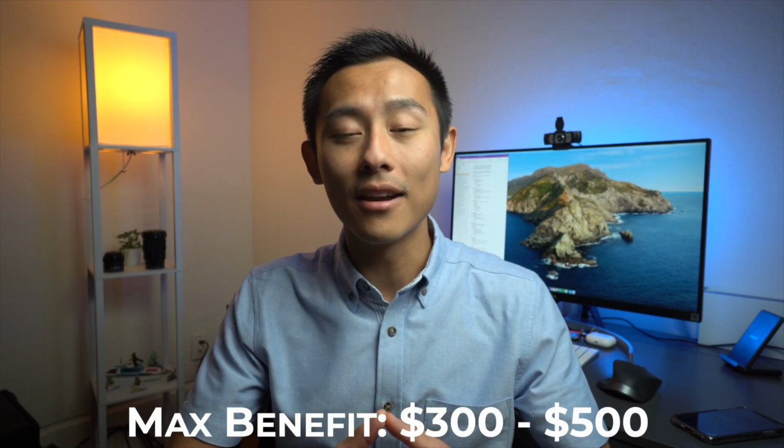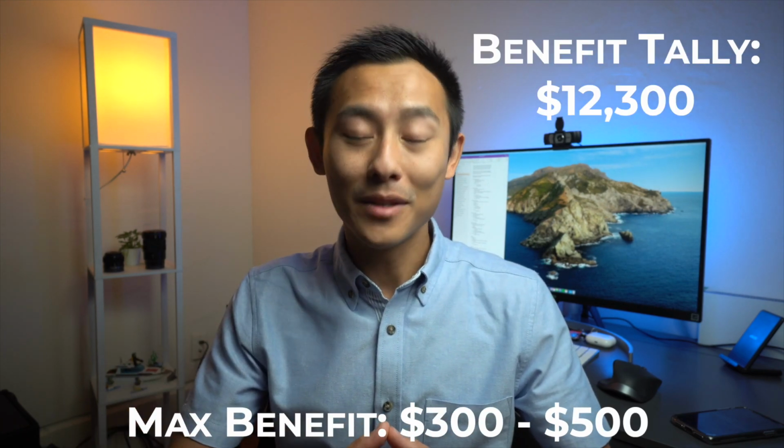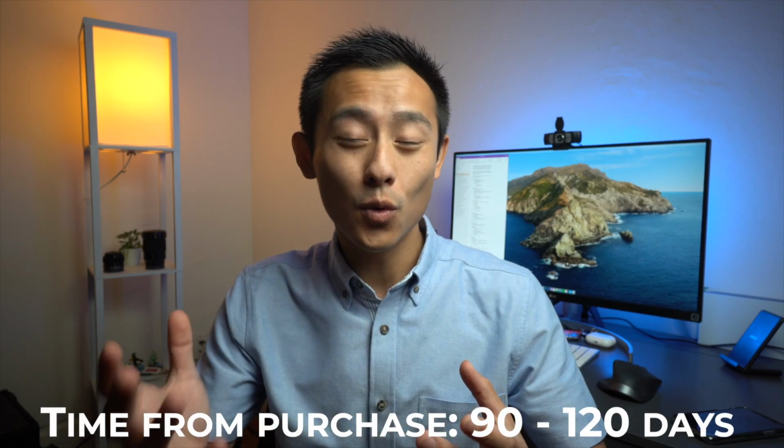Next up, we have return protection. This is exactly as it states. If the merchant is unable to take back the item for whatever reason, you can go ahead and file a claim with your credit card company. Now, typically this is within 90 to 120 days of purchasing of the item. And cards that cover this include Visa Signature and Visa Infinite cards like the Chase Freedom Unlimited, as well as American Express. So American Express Platinum, American Express Gold, just to name a few.